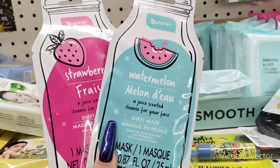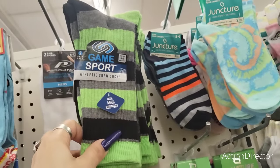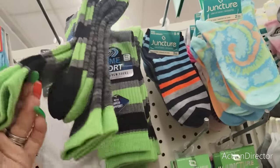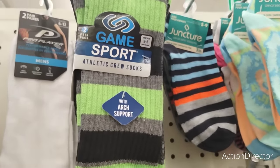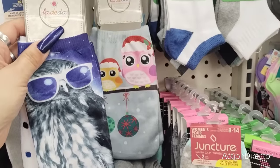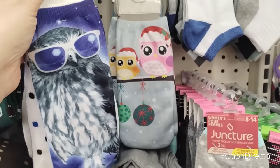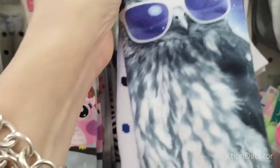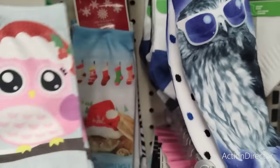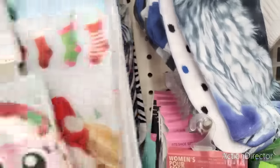These are pretty too. I like the colors. Game Support Athletic Crew Socks for men, sizes 9 to 5, a 2 pair with arch support. That's a good deal, and it's also a name brand. And they also have these la-di-da socks. They have the cute owl, or is that? Yeah, it's an owl with sunglasses. And then look at, they also have the owls with the little, oh my gosh, how adorable. Look at this, the owl and the cat. These are actually name brand. They also have the zebra.